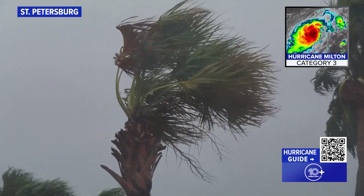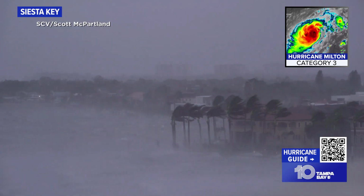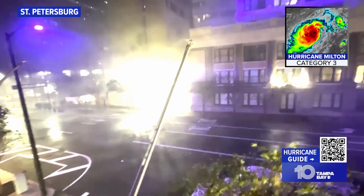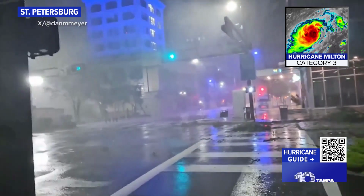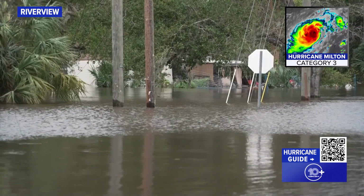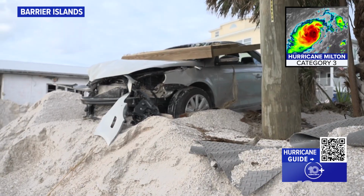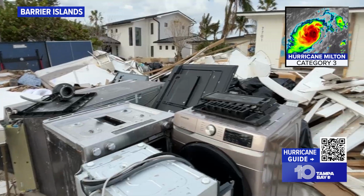Just weeks after Helene, Hurricane Milton struck as a Category 3 storm, making landfall near Siesta Key, bringing with it winds in excess of 115 miles per hour and a storm surge up to 11 feet. That storm surge inundated coastal areas, causing extensive flooding and damage. Plant City experienced dangerous flooding. The Pinellas Barrier Islands, still recovering from Helene, faced widespread damage once again.